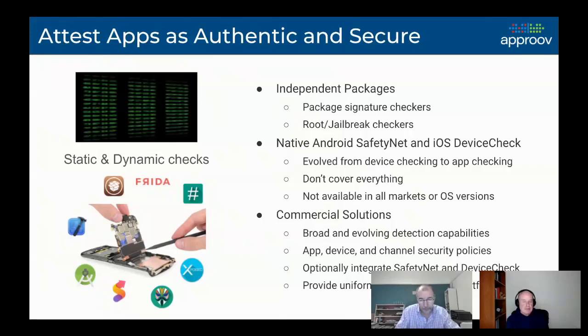For example, on Android, if your market does not support Google Play services, then you won't have access to Android Safety Net or Play Integrity. Also, you have to be running a modern enough operating system to pick up either the Android or the iOS services. So they're valuable, they're a great base, but for the best state-of-the-art attestation services you can get, you want to go to a commercial solution. Here, these companies are making money by keeping pace with the hackers as they move forward. They'll offer app and device attestation services. In addition, they will add some security into the channel between the apps and the backends. They will typically optionally integrate Safety Net and DeviceCheck if your industry requires those checks to be run.